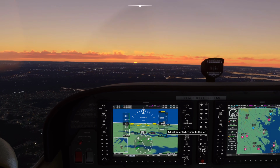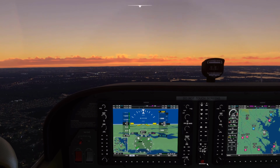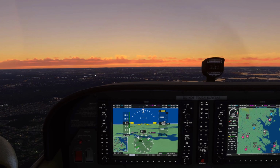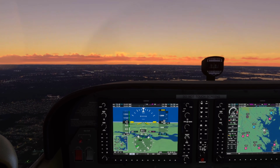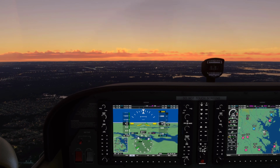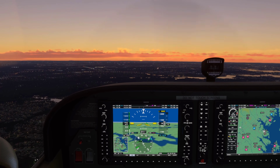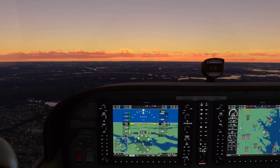So I would have been a little off, yeah. Alright, so we're going to go ahead and start descending down to 1,000 feet. And you see the runway we're going for is the shorter one. A little darker than I planned on it being. And it looks like he's coming in on the map, so that's cool.